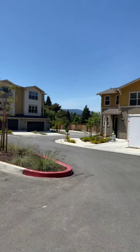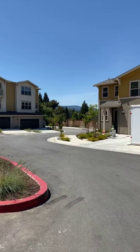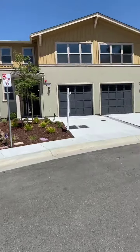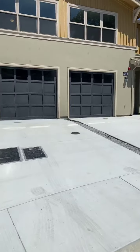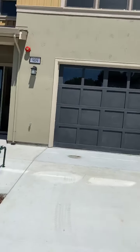So when you head out of the development, you'll notice that there is a really sweet park at the end of the road, which is just perfect if you want to take your dog or if you want to just go for a walk or take your kids. Also, you're located really close to Google and Apple buses.